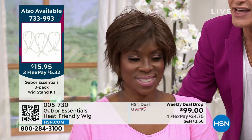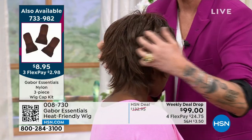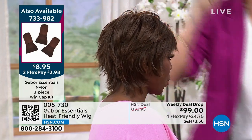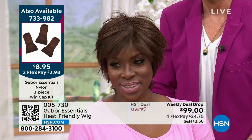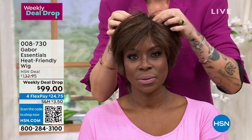Now let me turn you to the side there, Dana. Just have to show the people behind this gorgeous razor cut. What color is this? This is the medium brown. Okay, sorry. It's like a game show. What color is this? I know Rick was saying we've only got 45 left in the medium blonde, we're saying. Medium blonde, we only have 45 left in this style.